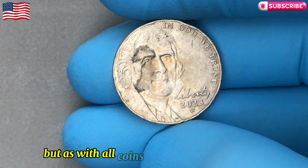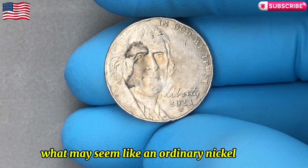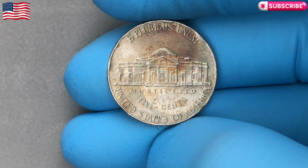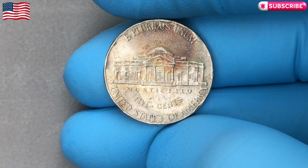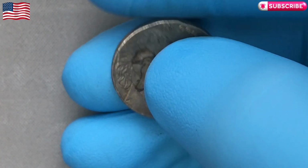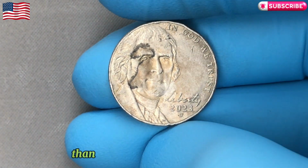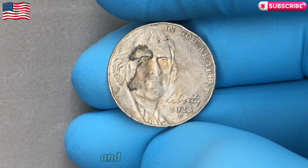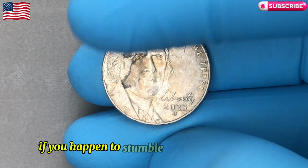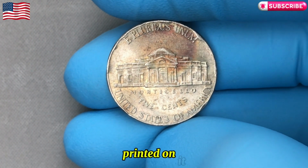But, as with all coins, time can work wonders. What may seem like an ordinary nickel today could become a highly sought-after collectible in the future, especially if it remains in mint condition or if there's something special about it. Coin collectors love finding coins that are in perfect, uncirculated condition. Coins that have been carefully preserved are often valued higher than their everyday counterparts. And while the 2023 nickel is still fresh off the press, if you happen to stumble upon one in pristine condition, it could be worth more than the 5 cents printed on it.